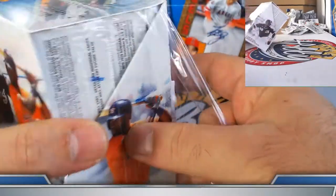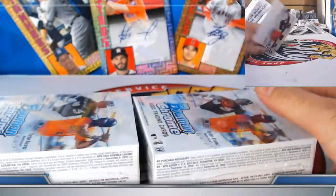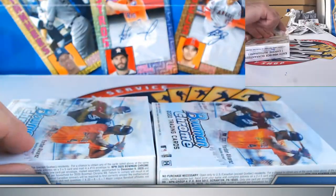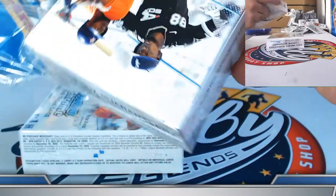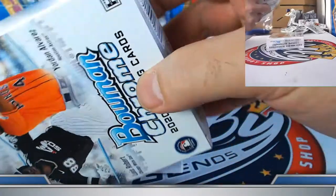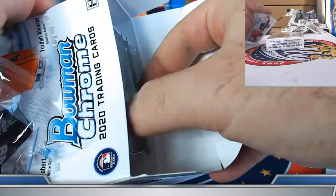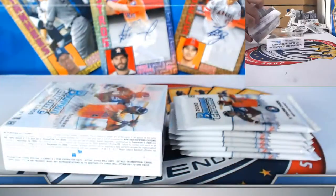I'm trying to think back to the last break. I don't think we got them like this, but off to a pretty quick start there with the three base autos. Congrats again to that spot. Apologies to the rest of the group. I know that gets a little frustrating with the duplicates, but there's two Luis Motto base autos, which Motto spot is not complaining on that one. But certainly helps to spread the love as much as we can.